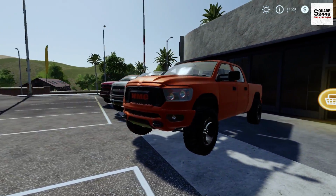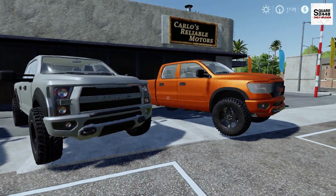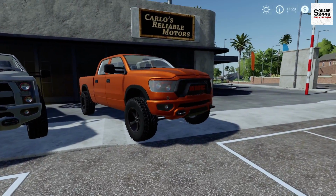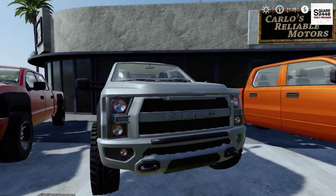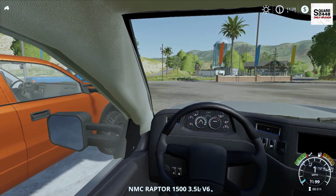After a few hours of signing away there, this truck is now ours. I am really excited, and we are already talking with the dealership about buying this one here for the wife. But for now, let's hop in this. This is pretty sweet. Let's take a look here at the first person view.